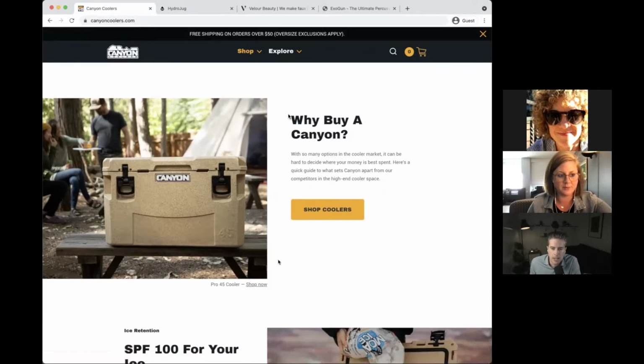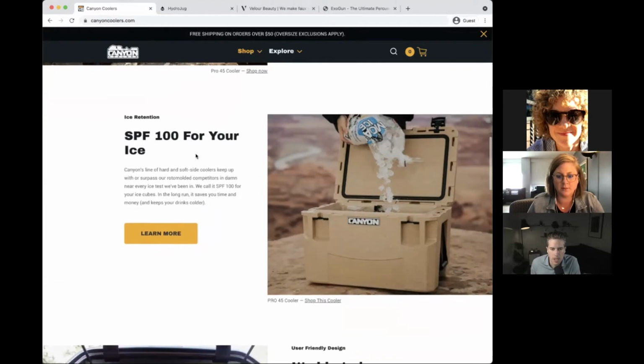This why buy a Canyon is something that I would really focus on up above, but I love that you're talking about it now. And you're hitting it right on the head, right? There's so many options in the cooler market. Here's a quick guide on what sets us apart. I would really have a clear differentiating point listed here. I'm sure there's more than one, but at least list one so that if somebody reads it. But I think this is great.